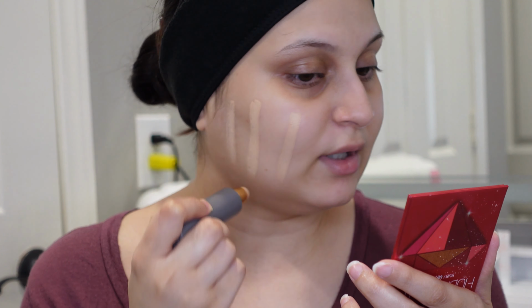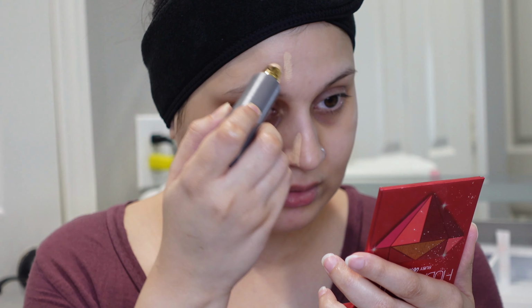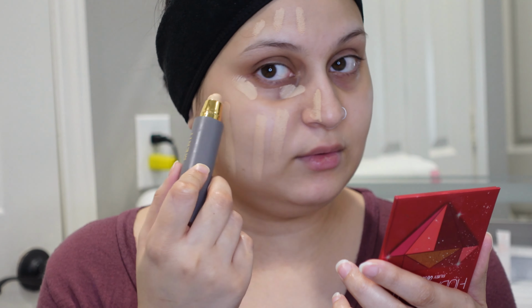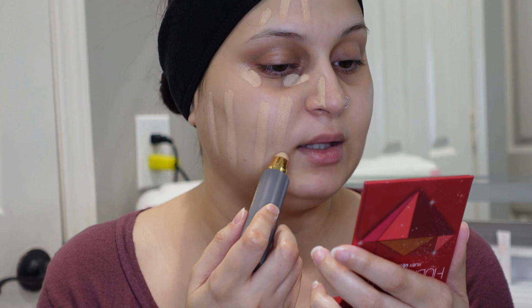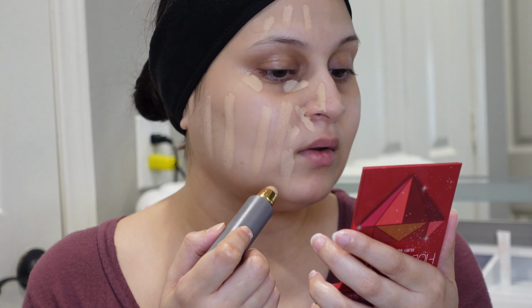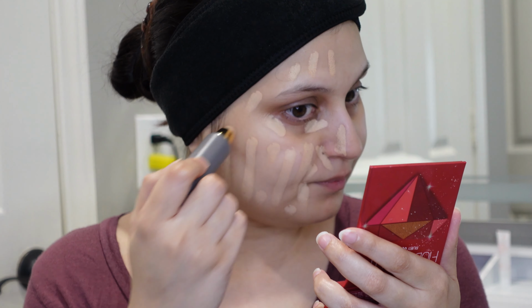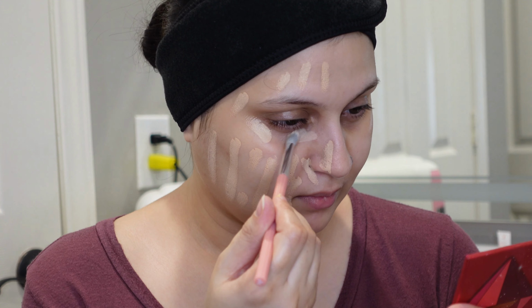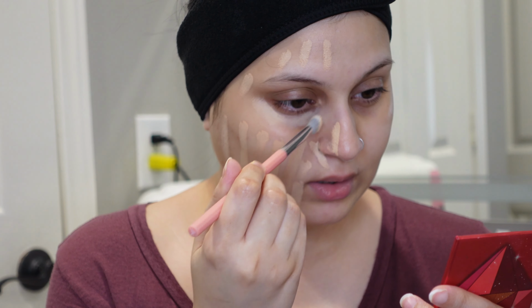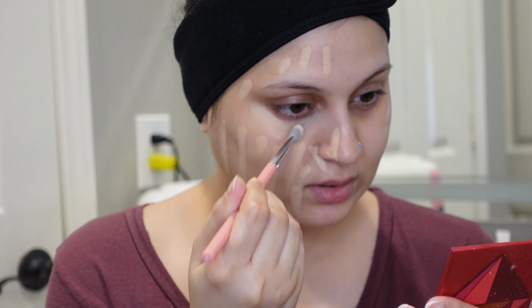I'm just going to line my face up like this. And this is how I use a normal concealer, like a dot here, dot there. That's why I'm using it like this over here too, because this is a two-in-one kind of thing. For the concealer part, I'm going to use a concealer brush that I would normally use with a liquid concealer, in the same way that I would use the liquid concealer.